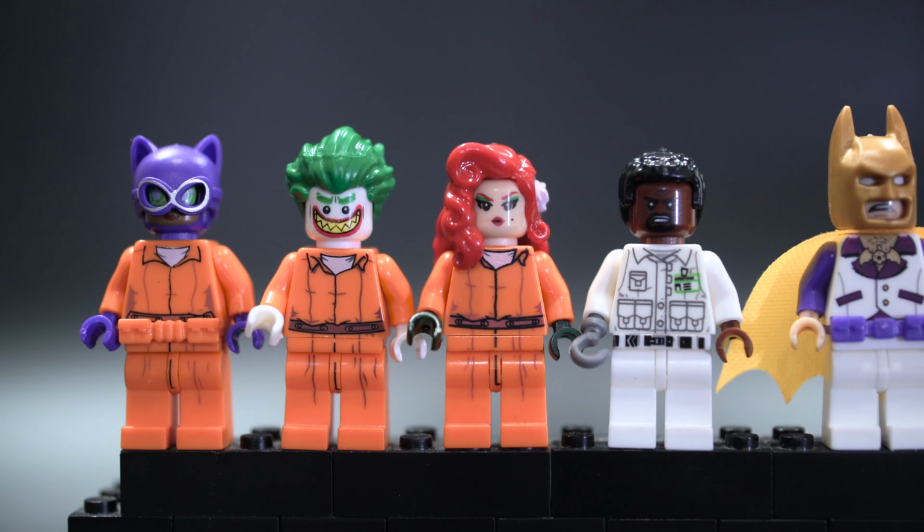The Arkham figures here are printed very nicely. All of them are pretty consistent with each other. The Joker is a little bit darker than the other two, but that's fine. They are all printed very nicely. The silver on Catwoman's goggles is a little bit off-center.